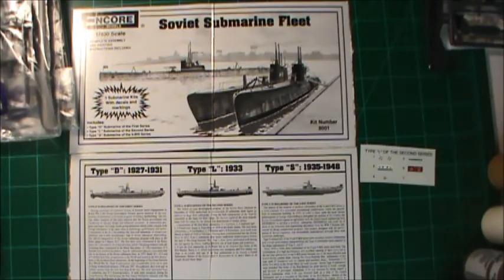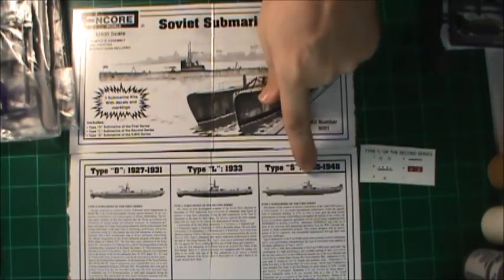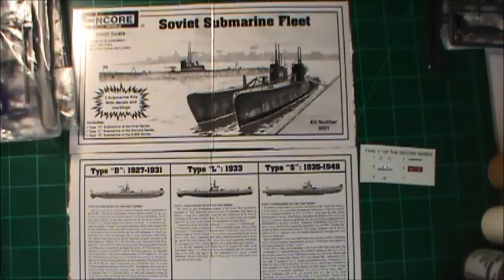So I was looking through my stash of German planes, Soviet planes, tanks, those items, and I was trying to find something a little different because I know obviously there's going to be people that are going to be doing those type of kits, and I wanted to try to do something a little different. So I came across this Encore Soviet submarine fleet kit that actually has 3 different 1/400 scale submarines in it. They are all built pre-war, but a couple actually served during the war and then actually after the war.